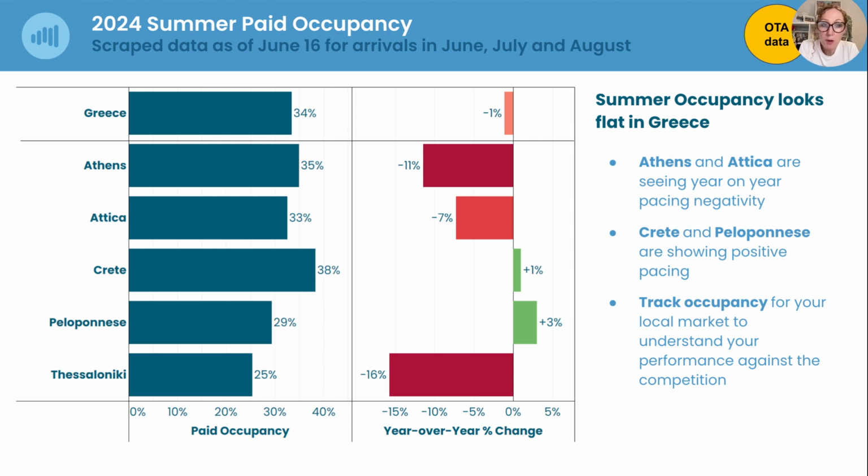So overall summer occupancy, looking at the broader markets and scrape data, we're looking at -1%. So, a little bit subdued to where we were this time last year. And Athens, we're seeing a similar picture of negative pacing that we saw with our direct clients as well. But we are seeing Crete and some of those areas where we're seeing positive pacing in our direct clients, we're also seeing a more positive picture.